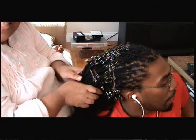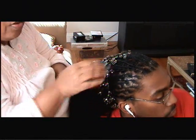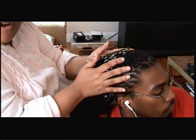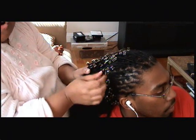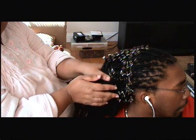Now he's going to go dry it in this style right here, the way I have it pinned. After he dries it, we're going to remove all the clips, and it'll dry tight like this.